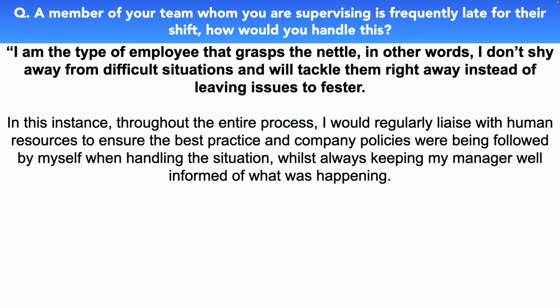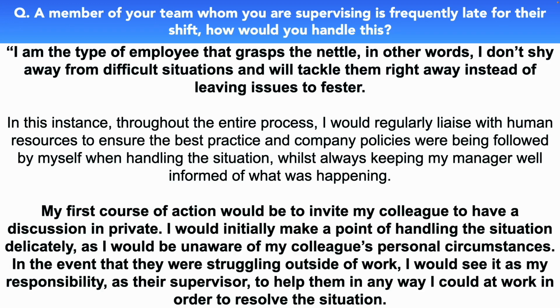best practice and company policies were being followed by myself when handling the situation, whilst always keeping my manager well informed of what was happening. My first course of action would be to invite my colleague to have a discussion in private. I would initially take a point of handling the situation delicately, as I would be unaware of my colleagues' personal circumstances. In the event that they were struggling outside of work, I would see it as my responsibility as their supervisor to help them in any way I could at work in order to resolve the situation.